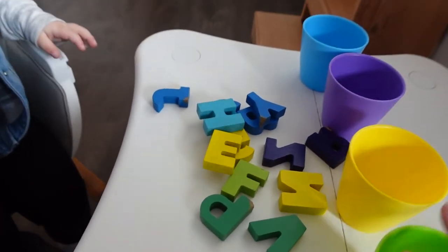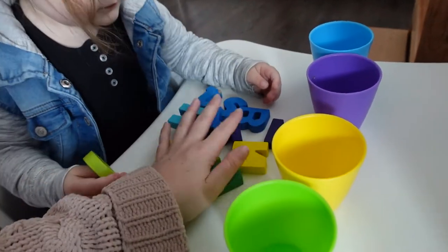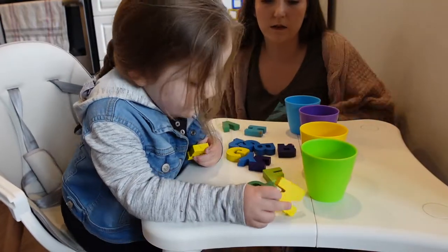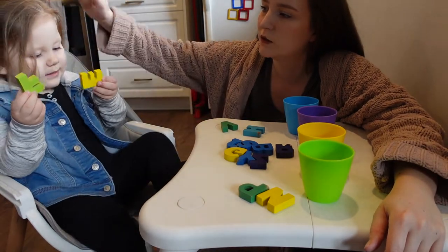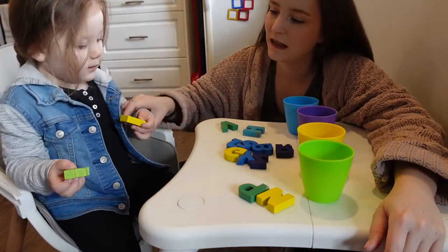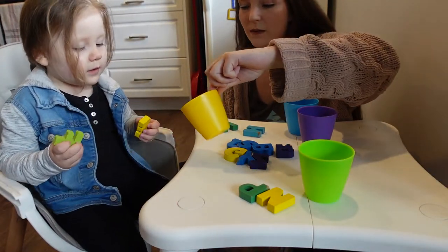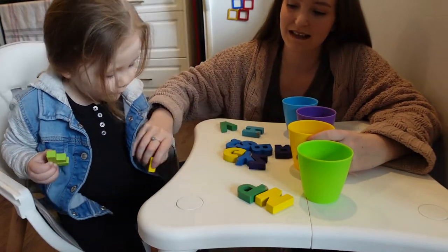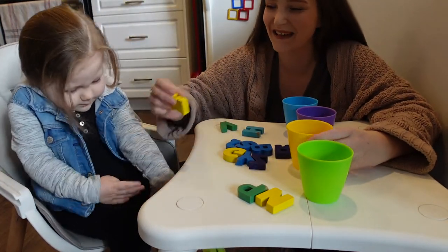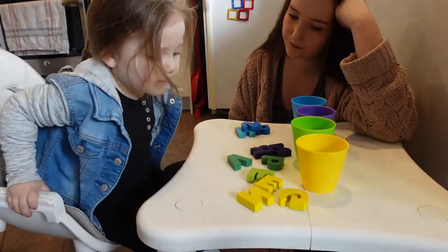Okay. We got our cups. You really like that green O. Like a lot. There you go. Yes, yellow. Green. Green, yellow. We gotta put it in there. That's the hardest part. She never wants to let go of the block, and she gets really upset when you make her do it.